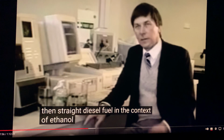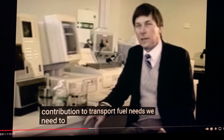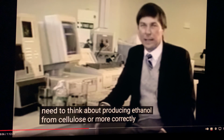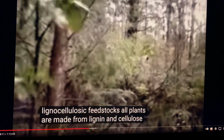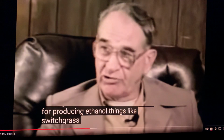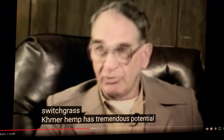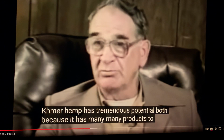In the context of ethanol making a significant contribution to transport fuel needs, we need to think about producing ethanol from cellulose, or more correctly, lignocellulosic feedstocks. All plants are made from lignin and cellulose. Fast-growing plants that are low in lignin and high in cellulose are most suitable for producing ethanol. Things like switchgrass, cane, hemp has tremendous potential, both because many products can be produced from it, and also because of the tonnage it can produce per acre.